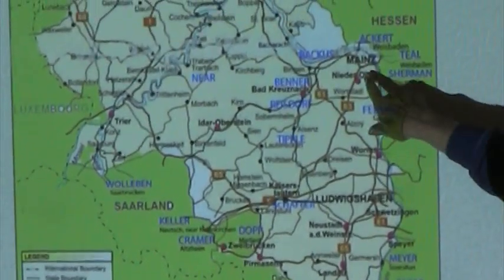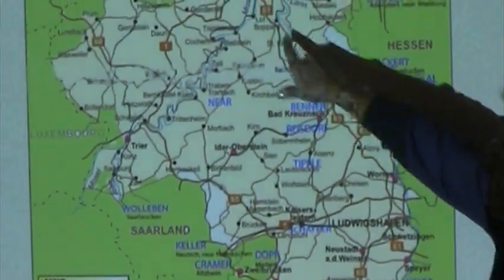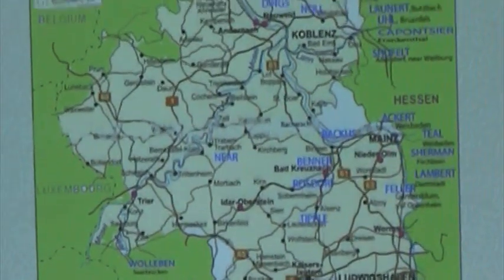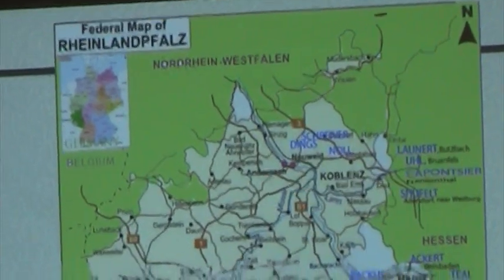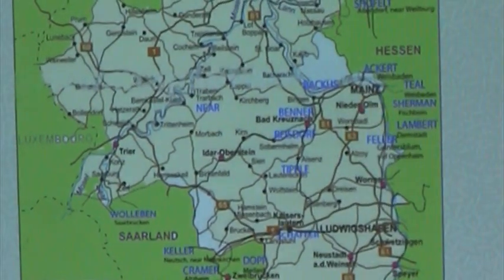This is Mainz in Germany, and the Rhine River, so that this gives you a frame of reference. And two of the houses that I'll speak about are Bacchus and Ackert, so you can see that they were quite close to Mainz.